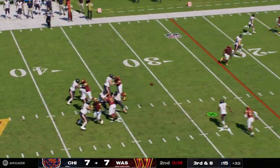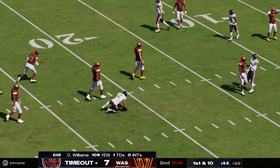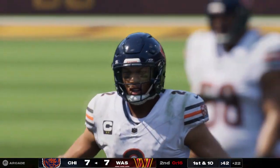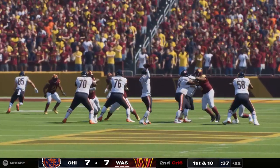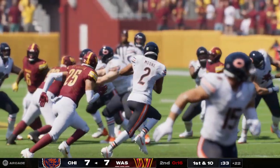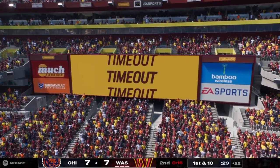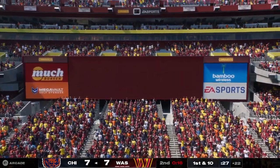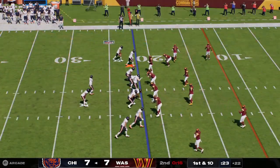On 3rd down, it's Williams. That one complete to Moore. The Bears go ahead, take their 3rd and final timeout as they stop it with 16 seconds to go in the opening half. First and 10.